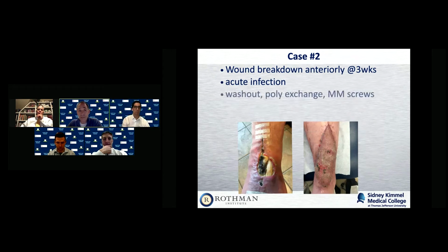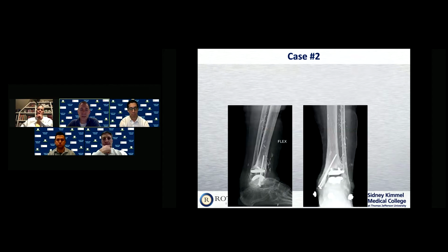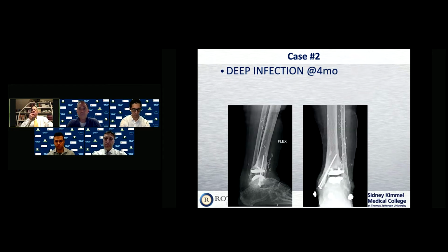So she had an acute infection, right? So she had a washout with a poly exchange and medial malleolar screws, but then she had this. So she got a flap and then 6 weeks of intravenous antibiotics. Okay. This is after the flap. So the flap was done essentially at the time that we revised her poly. So we just did a poly exchange. She had an acute infection. We did a poly exchange, and she got a flap. Okay. IV antibiotics, I would assume. Yes. So does anyone have a problem with that?